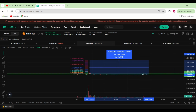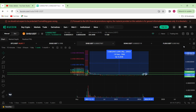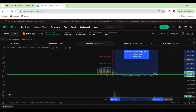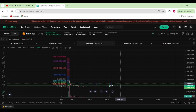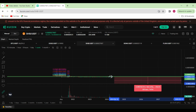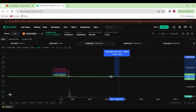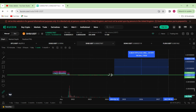However, I do reckon this coin could actually go as far as a cent, and I won't be too surprised if we do go even higher in this bull season, but I want to try to stay conservative and not be too crazy. So if we do go up to around about a cent, oh look at that guys, not even a cent, that's already 4,000% move here.